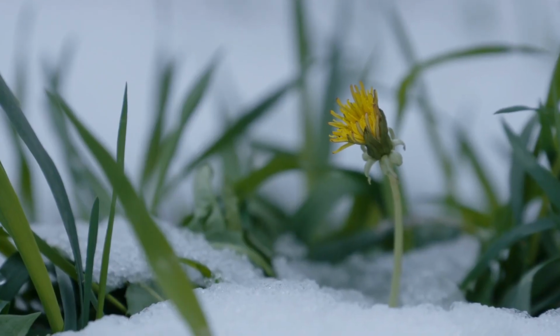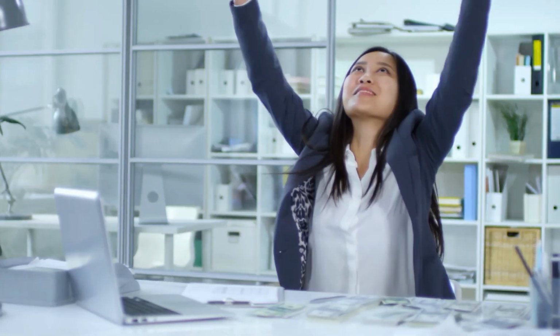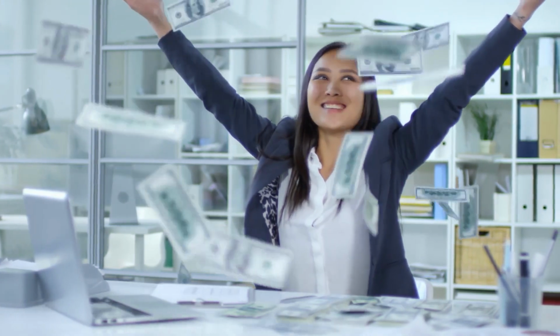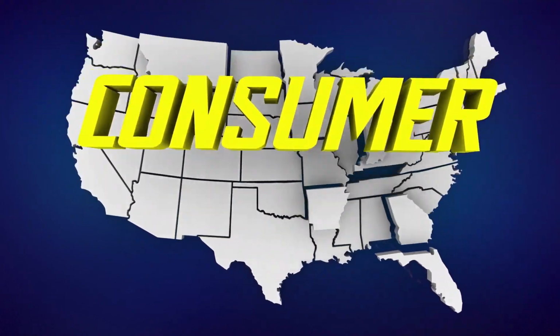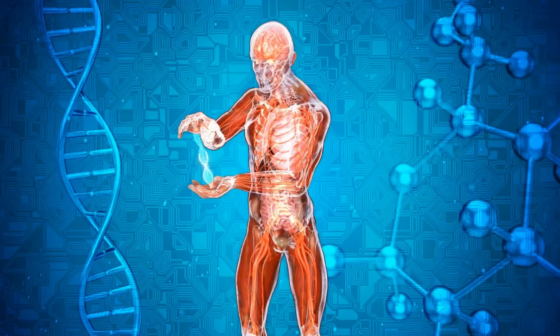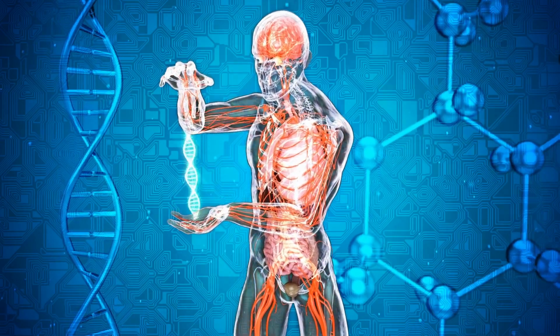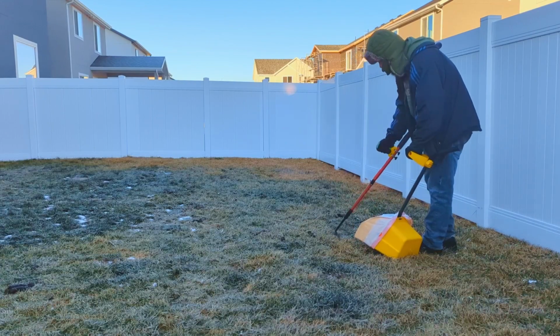One of those times is starting to happen right now, the spring rush, where every dog owner has a winter's worth of poop falling in their yard. It's very common for pet waste removal businesses to make close to 30 to 50% of their annual income during the spring rush because of how much demand there is for our services. The spring rush can be very taxing on your mind and your body, even though the money can be extremely lucrative.